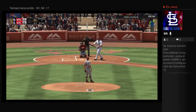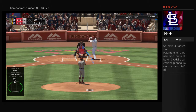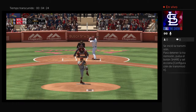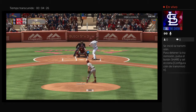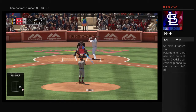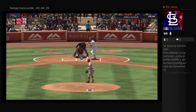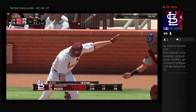Two and one after the foul ball there. Leak gets the sign. Here's the 2-1. Inside for a ball as he falls behind to him here. 3-1. And that's low, ball 4.